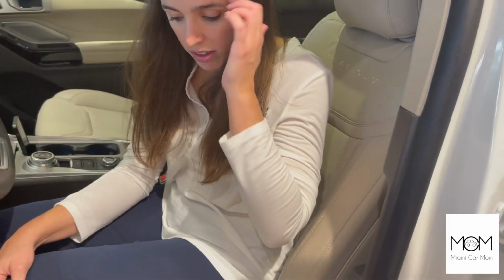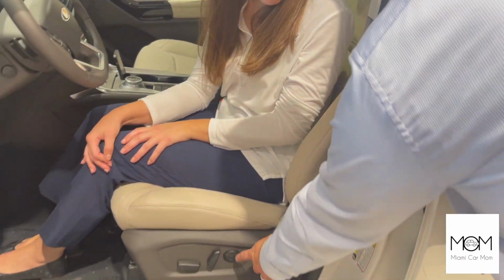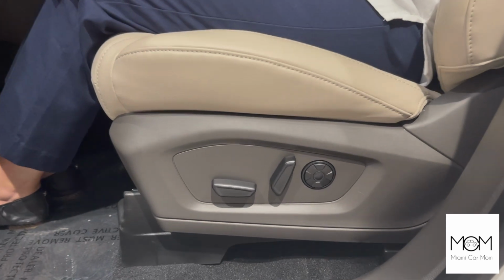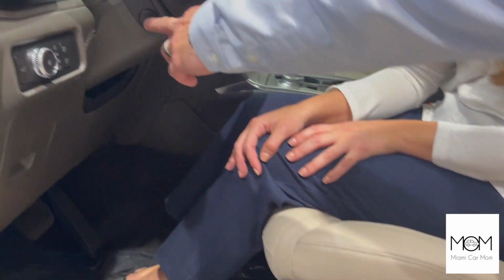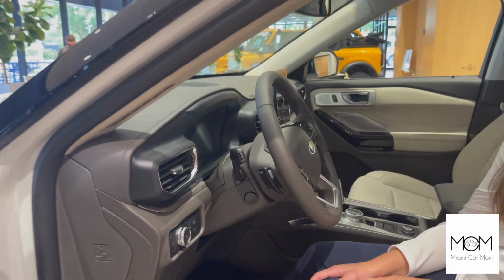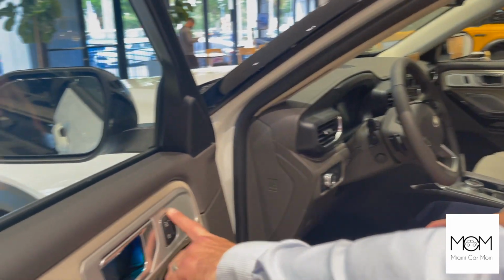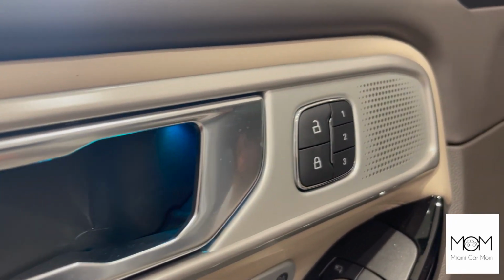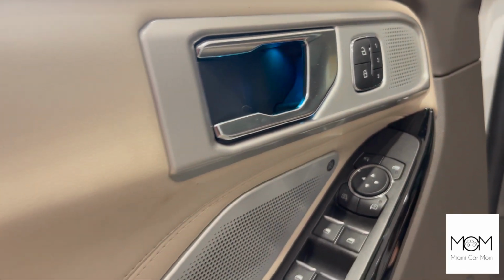Anything else you want to mention, safety actually, feature-wise? This particular vehicle, by it being the Platinum, is going to have the massaging seats, heated and cooled seats as well. Awesome. It's going to have the full digital and electric positioning on the steering wheel. It also has the memory group on the seats. So, for example, if your husband or your other half drives, you don't have to worry about repositioning all your mirrors and stuff like that.